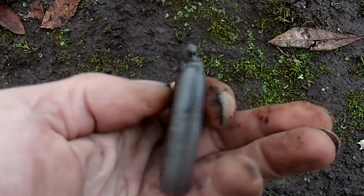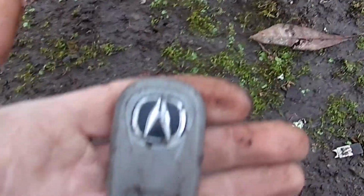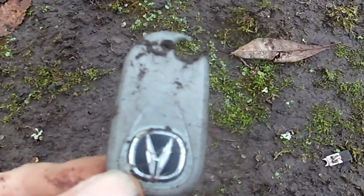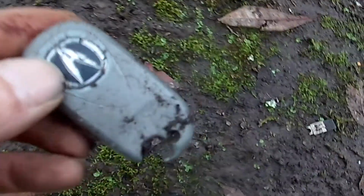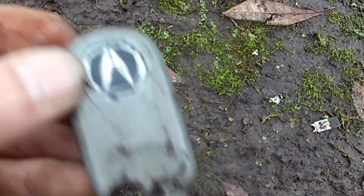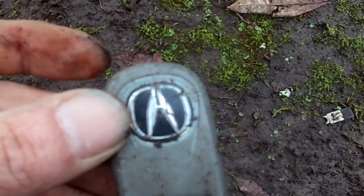Key fob. It belongs to an Acura. Look at that. It's gnarly, like someone tore it off. Anyway, yep, someone's having a really bad day. Acura, accurately locked.